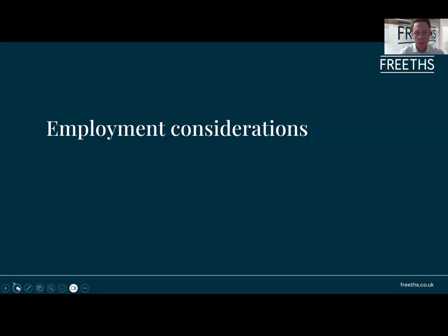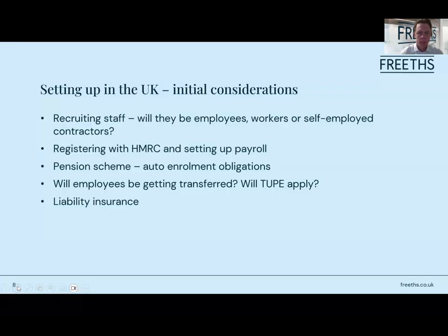I'm a partner in the employment team at Freeth, and I'm here to talk about the employment considerations of setting up in the UK. So once you've decided what kind of corporate vehicle you want to use, there are some initial employment considerations to look at, the first of which is recruiting staff.